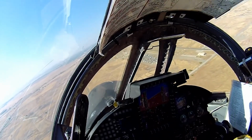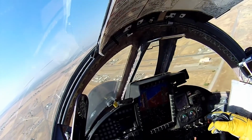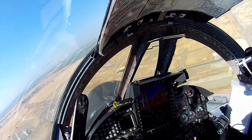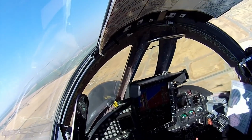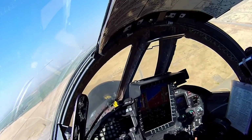Landing a U-2 spy plane on a conventional, run-of-the-mill airstrip is often considered to be one of the most difficult jobs in aviation. So you'd think that landing a U-2 on the pitching deck of an aircraft carrier would be all but impossible. But believe it or not, you'd be wrong.